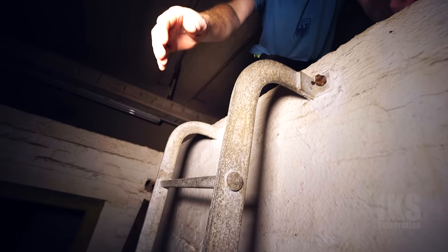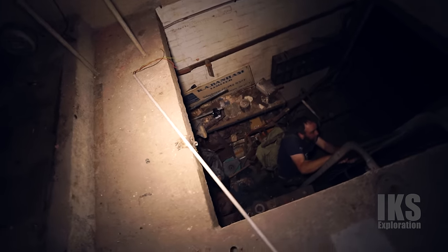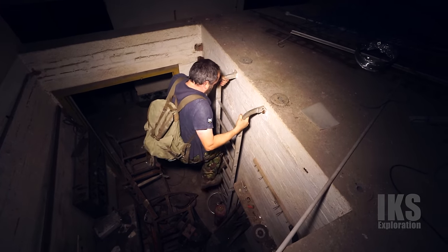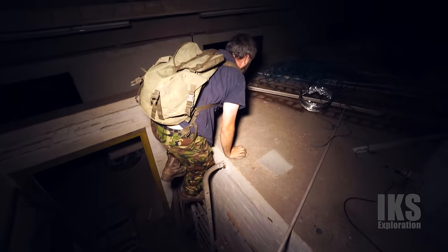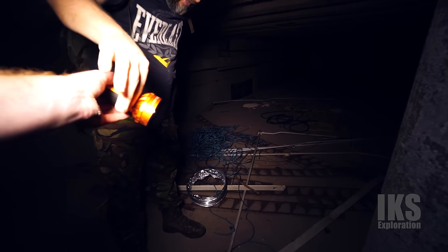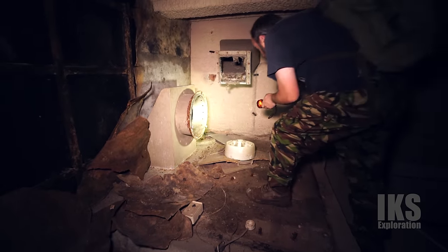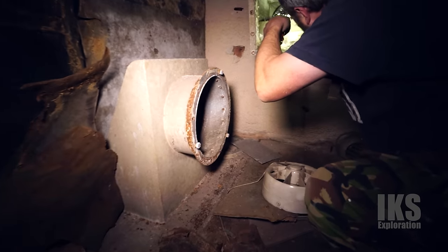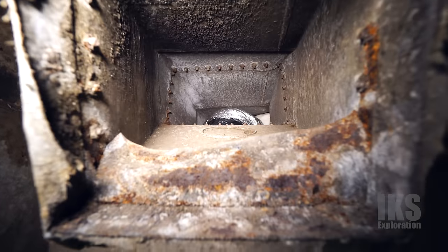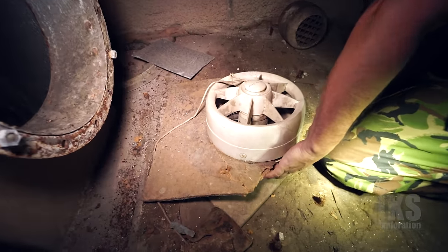Right then, folks. Let's see what we've got. Right, cheers. The other Rotor bunkers we went in, the single level ones, didn't have the ladder, I don't believe. There you go, folks. Came out there. Some old vents up here, look. So that's got to be something to do with them.